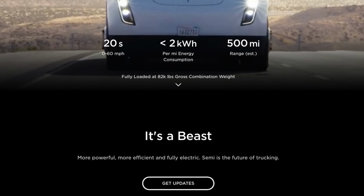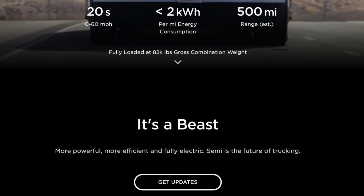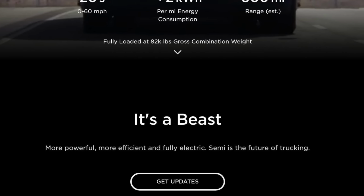So that's another change with this website refresh. They are no longer letting anybody put down a $20,000 deposit on the Tesla Semi. I guess the Tesla bears would say, well, that's because they're not coming and they don't exist, so they're not gonna take any more money for them. But, you know, Tesla's still taking Cybertruck orders, even though they've got like a crazy wait time on those.